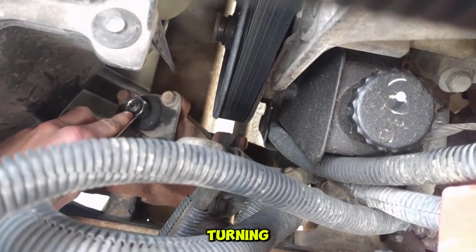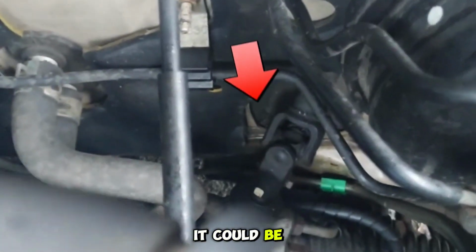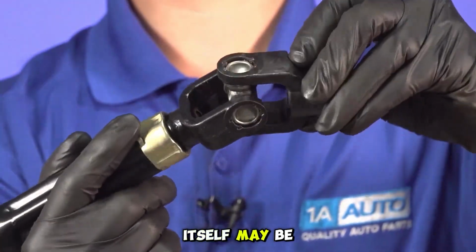Important distinction: if the stiffness only happens in cold weather, it could be fluid viscosity or a weak pump. But if it's consistent, the rack itself may be to blame.